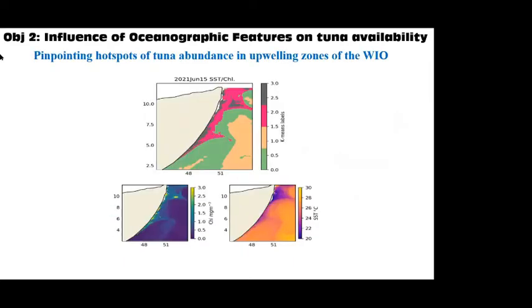We'll also be trying to pinpoint hotspots of tuna abundance in upwelling zones, because upwelling zones also do contribute to the population parameters that we are recording. So this also will be ongoing work.